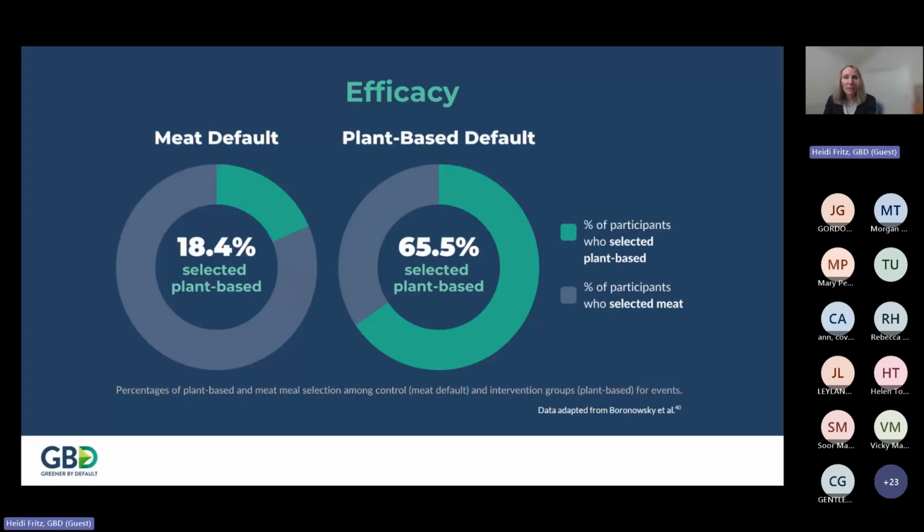And so what you're seeing here is in the control condition that was on the left, it was found that when meat was the default and people could request a plant-based option, less than 20% of people actually did that. So they didn't have a very large uptake of plant-based meals. But when the plant-based was the default, as shown in the circle on the right, and people could request a meat meal, on average, actually 2/3 of people stuck with that plant-based default, and 1/3 requested a meat meal. So that's a really significant increase in the number of people eating plant-based meals without taking away any choices, but just simply by switching the default.